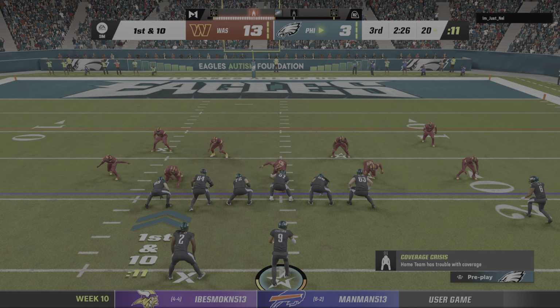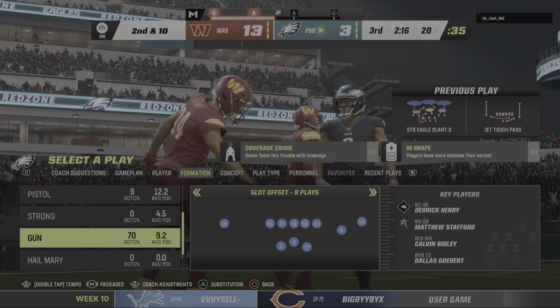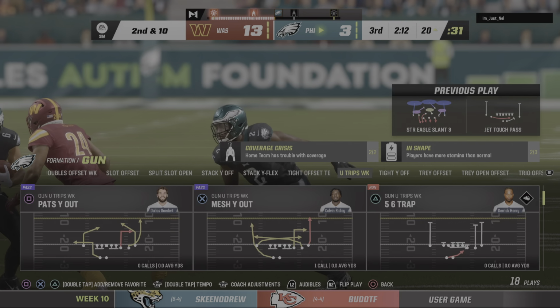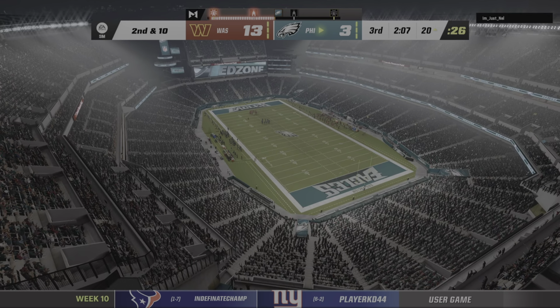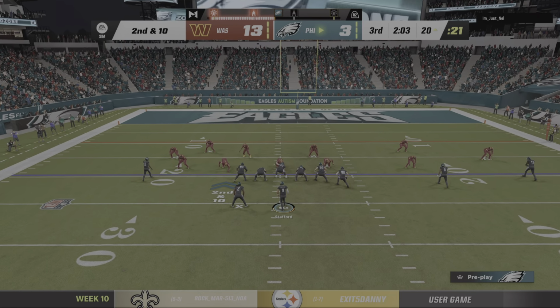1st and 10. Stafford popping this forward. It's a jet sweep. And nothing doing. He's immediately taken down at the line of scrimmage. That's a nice job there defensively, being able to diagnose that little touch pass. They saw it coming, converged on him before he could get much out of it. Third quarter on a Monday night with a 2nd and 10 coming up.